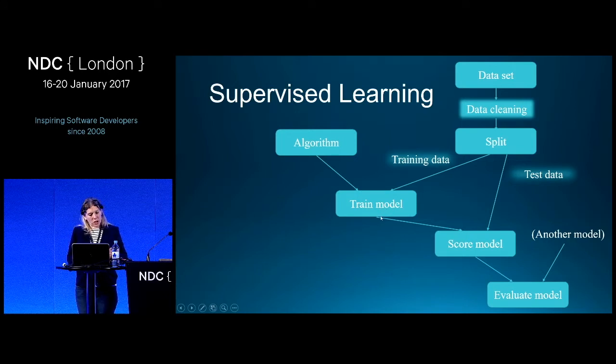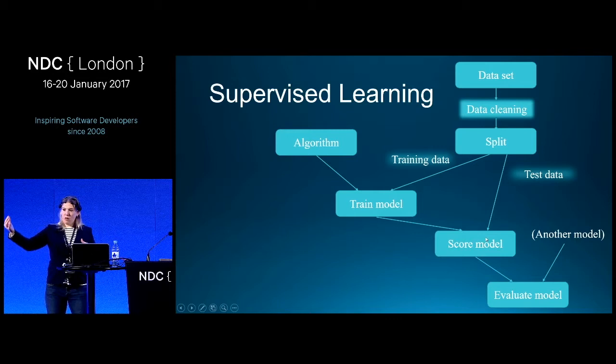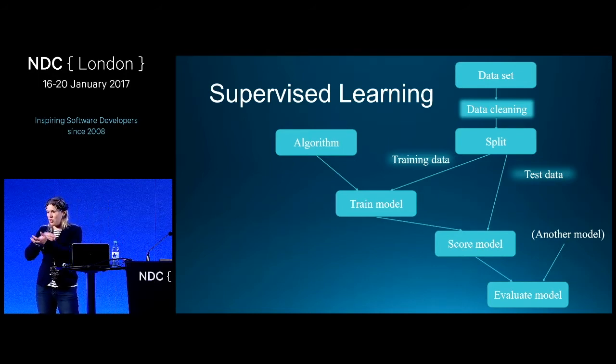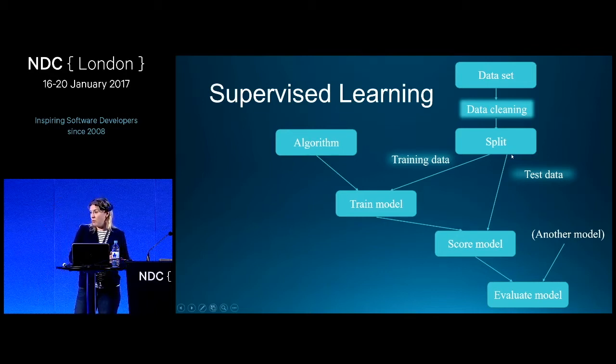And then what I do is I take that trained model, that gets fed into the score model module, and then I also pass in, in my case, the 30% of data that I held back. And then what score model does is it feeds in the features, so it feeds in those inputs, if you will, and says, okay, for this trained model, what do you think? And then the model produces its answers, and then you compare it against the actual right answer that you already knew. Okay? Does that make sense?